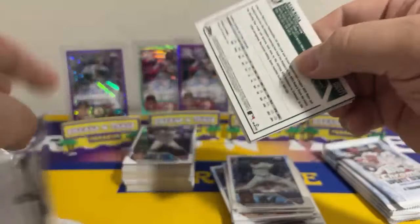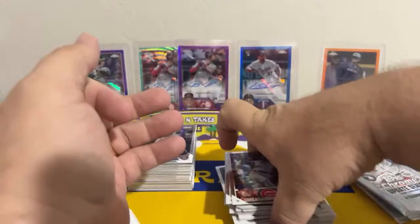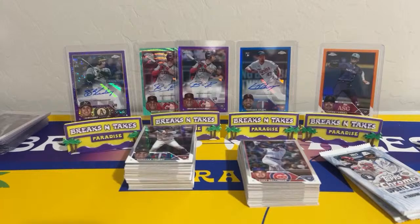Another 101 like that Kiermaier I pulled a couple of breaks ago. You were here for that Kiermaier, weren't you, David? That Sunday night for the Kiermaier 101 gold vinyl.